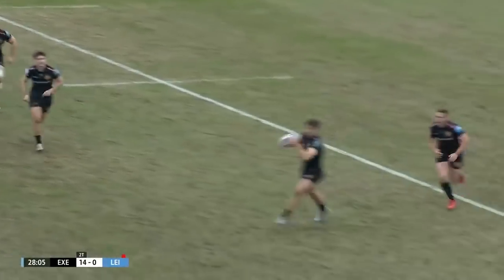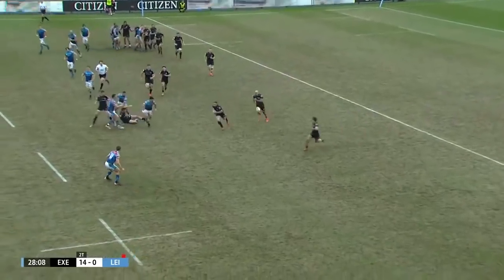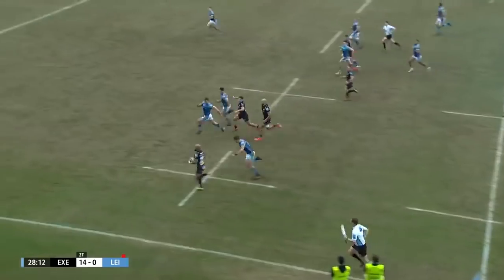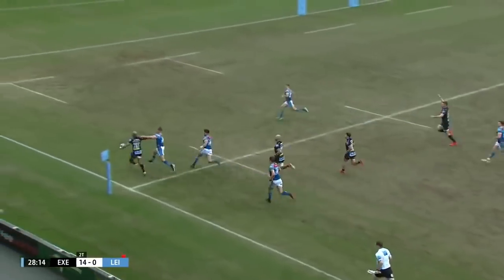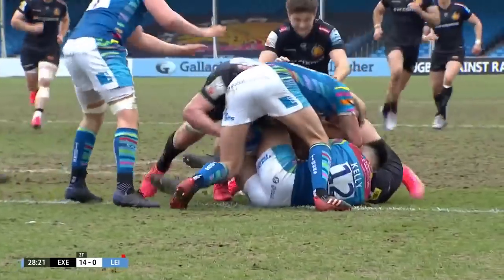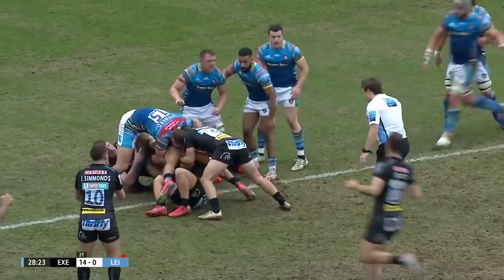The ball released to Devoto. Nice ball there to Joe Simmons. Good acceleration from him. Cordero, great pace, and O'Flaherty puts his head down. O'Flaherty looks for the handoff, still going, flings it back inside. Picked up by Cordero, who's clear and should just about get to the line. Held up just short.